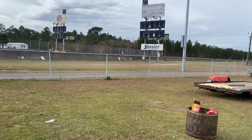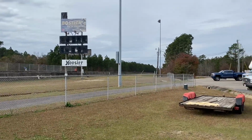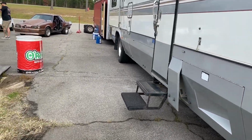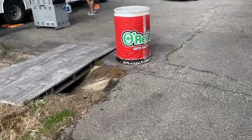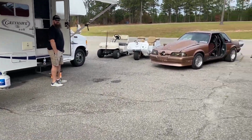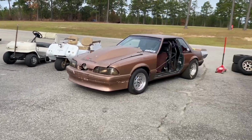But the finish line that we're racing at today is way down there. You can't even see it. But this is going to be an awesome spot though. The only thing that potentially is bad for us, we're right here at this little drainage area, and you can see the water is coming this way. So depending on how much rain we get tonight, we may be in a little wet area. That might be why nobody was parked here.